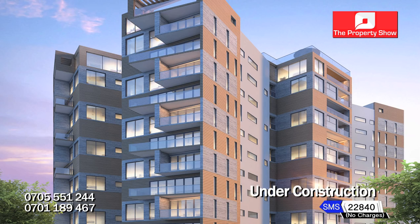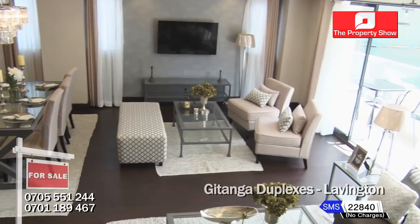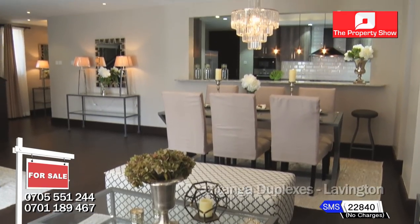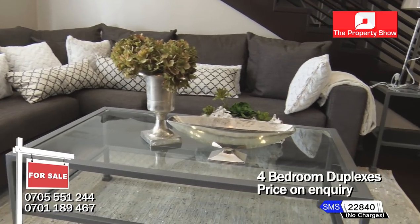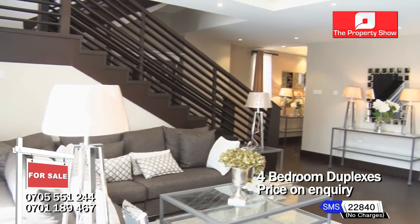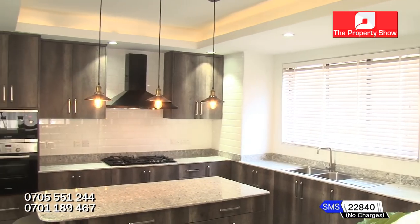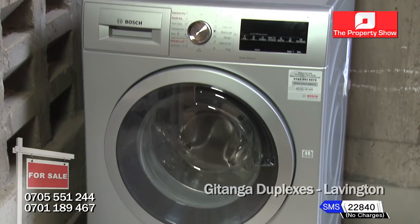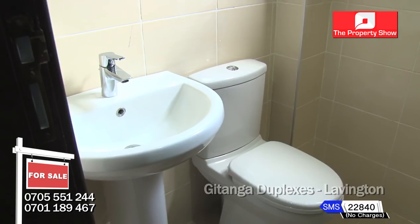Gitanga duplexes are a modern development located in the heart of Lavington, off Gitanga Road. Privileged by its exquisite design and opulent finishes, this elegant residence offers 36 four-bedroom ensuite duplexes. Accommodation includes lower level, spacious living room, dining room, fitted kitchen with detached pantry, guest bedroom on select units, dhobi area with washing machine provisions, and exterior storage for gas tanks.